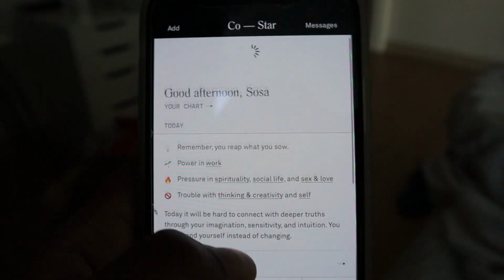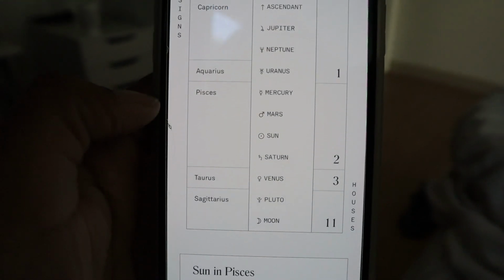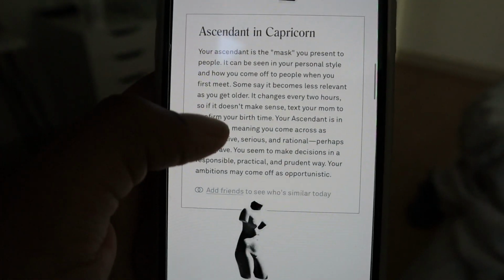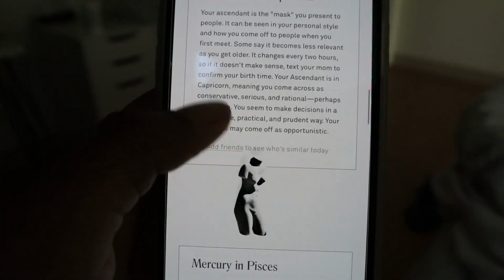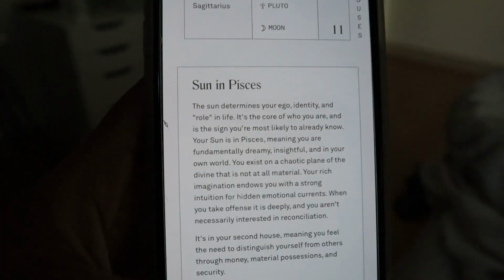And I think I am a, what am I? Let's look at my chart. So I'm all of these things. My sun is in Pisces, my moon is in Sag, and then my ascendant is Capricorn. Those are the top three I always remember. But I was born in March, so my birthday is Pisces.